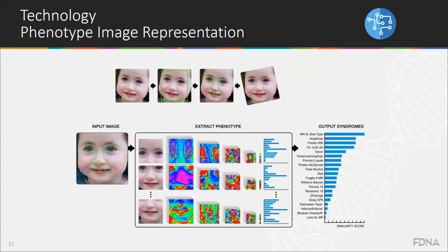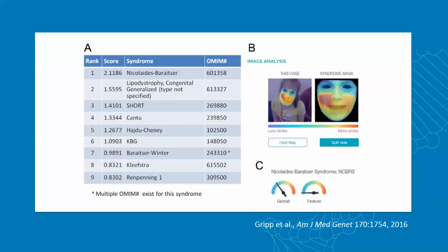These landmarks create facial crops around specific facial areas, and then a deep learning algorithm analyzes the areas and actually represents the image with a vector of numbers. It's actually a mathematical equation. This equation then distinguishes among syndromes. For myself, what I've learned is that some of the representations that occur in syndromes don't always match the facial gestalts that are at least in my head for a particular syndrome. In this case, of the Nicolaides-Baraitser syndrome.